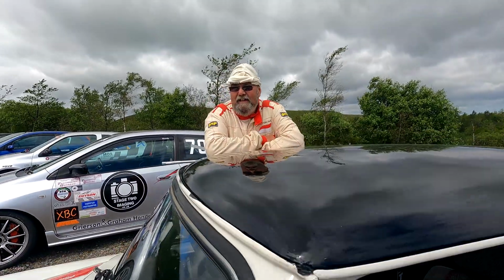Is this your track help? That's my dad. Your dad? I'm the one with the money. No, I enjoy myself. We're out. This is the second time, first time I've drove it to Forestburn. So it's a double drive. Fraser's got his own car, but had a few teething problems at Kames two weeks ago, so we decided to enter one car and bring one.